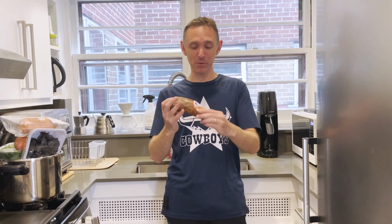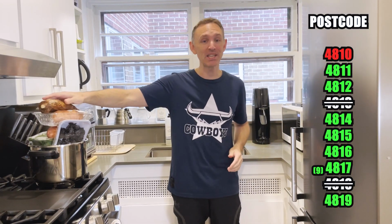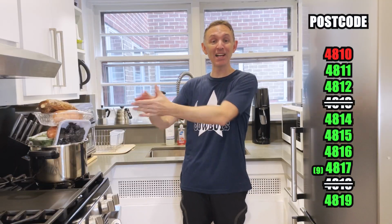Finally, we have cassava, which has a very big sticker here saying 4819. So cassava in the pot. And that, my friends, is going to be my Townsville Soup.